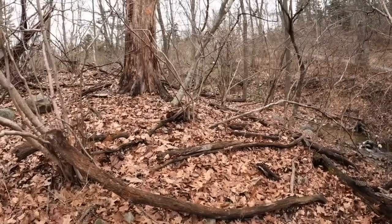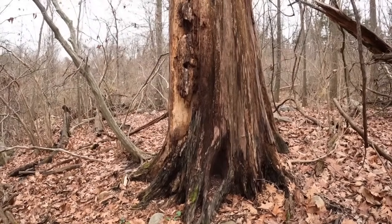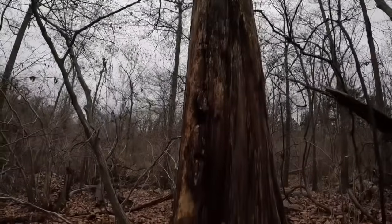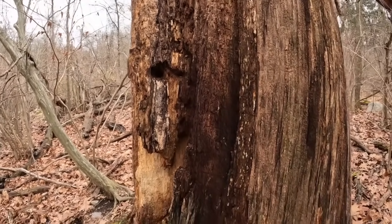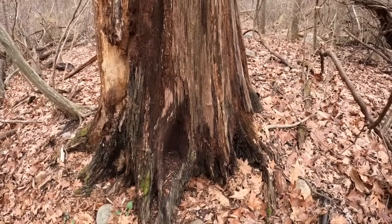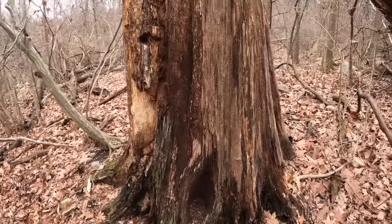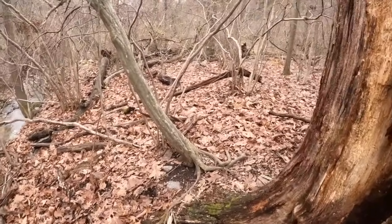All right, a little more over there. Now this is a big tree, and it's looking like it's about to go here soon. It's all rotted out. There's no more bark left on it. You gotta wonder, when this thing falls over, is there going to be a nice treasure trove of things on the other side? Who knows? But like I said, the bottle site was over here.